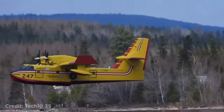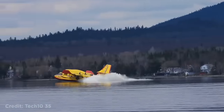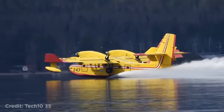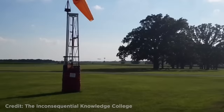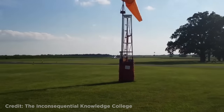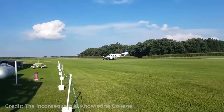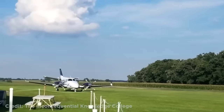This water bomber bouncing multiple times before finally settling down to scoop up water. This Beech Duke was landing when it blew a tire and went off the runway. It then had a propeller strike while trying to taxi back on its own.